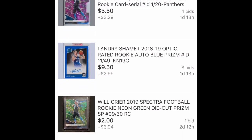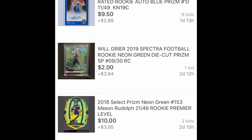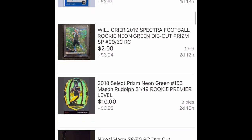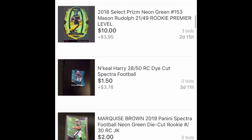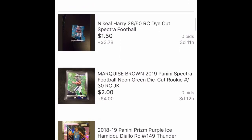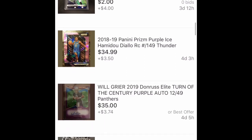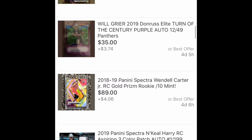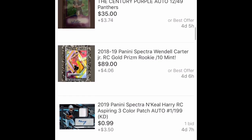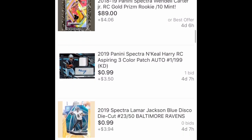And then, like I said, there's some more Will Grier out of Spectra. Big fan of Spectra football. The boxes are insane prices, so I'm just looking at singles of players who I like. And like I said, Will Grier, N'Keal Harry, Josh Jacobs, those are some of the guys I'm looking to pick up. And let's see, there's Marquise Brown, and then some Mason Rudolph stuff I saw out of Select, and just some random stuff. Kind of looking to see where that Wendell Carter 10 to 10 will go, if it'll sell.